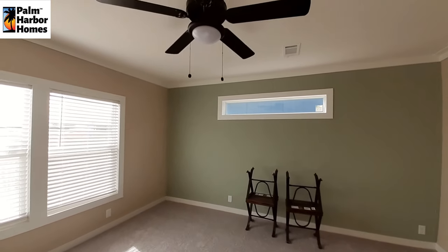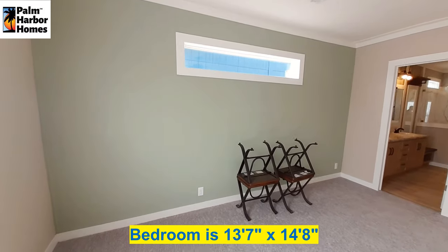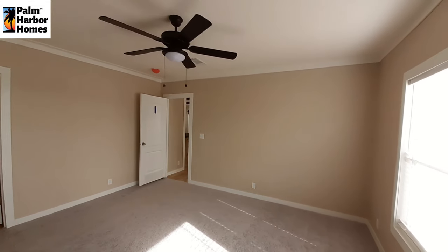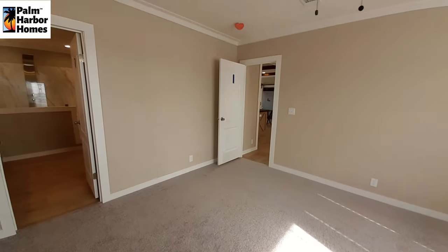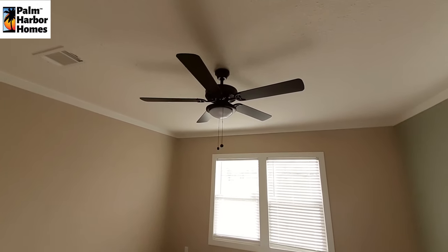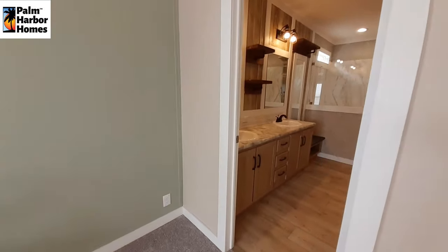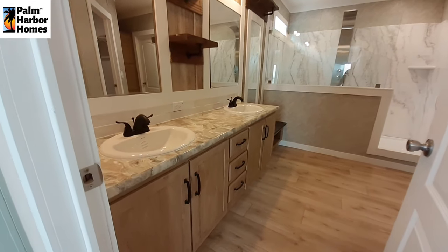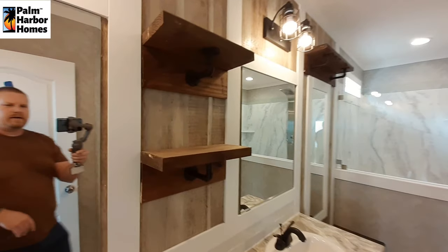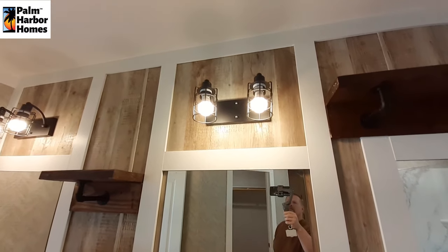That's a nice big bedroom. I'm assuming that that is where you're going to put your bed based on the window location. Now, I don't have any lights on in here, and you can see just how bright it is in here. In our bathroom, once again, we've got a stack of drawers, two big cabinets below your sinks, some more shelving there. I really like these light fixtures up above.